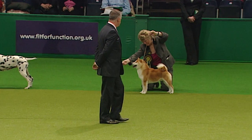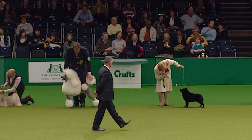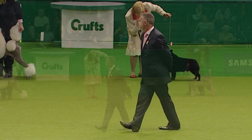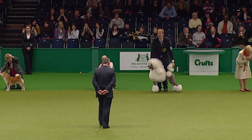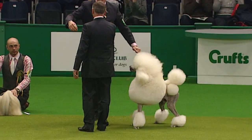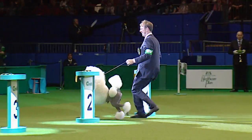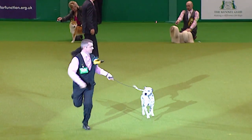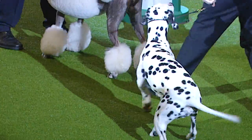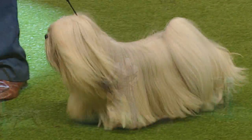Only now doing his final assessment. The podiums have been brought out. Very soon we will know the winner of the utility group, Crufts 2009. I think a decision has been made, and it's the Standard Poodle. Second, the Dalmatian. Third, the Lhasa Apso. And in fourth place, the Tibetan Terrier.